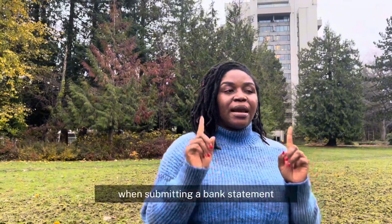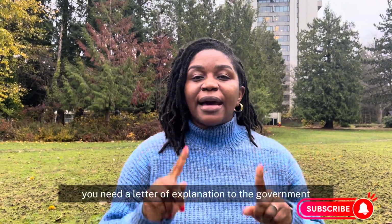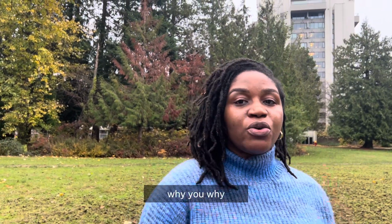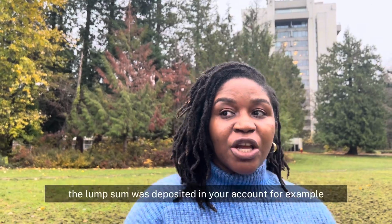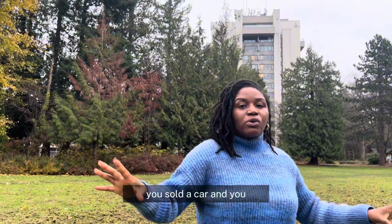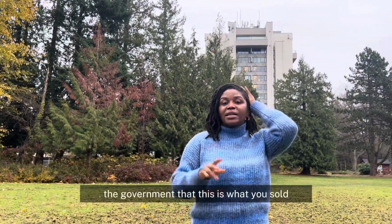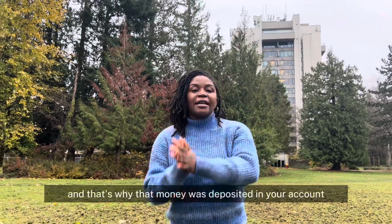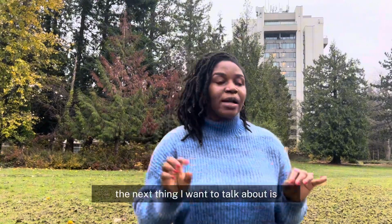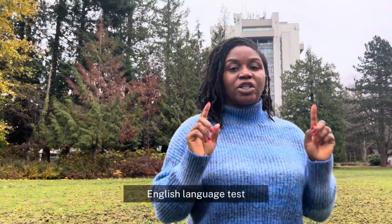When submitting a bank statement, if you deposited a lump sum, you need a letter of explanation to the government so they understand why the lump sum was deposited in your account. So, for example, you sold a property, you sold a car, and the money was paid into your account. You've got to tell the government that this is what you sold, and that's why that money was deposited in your account.